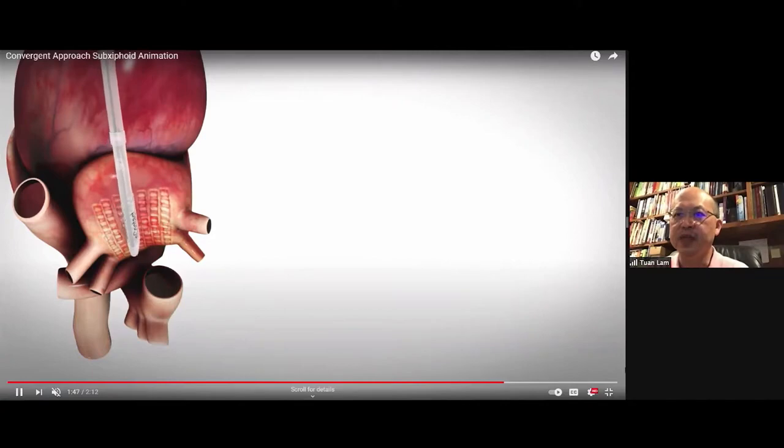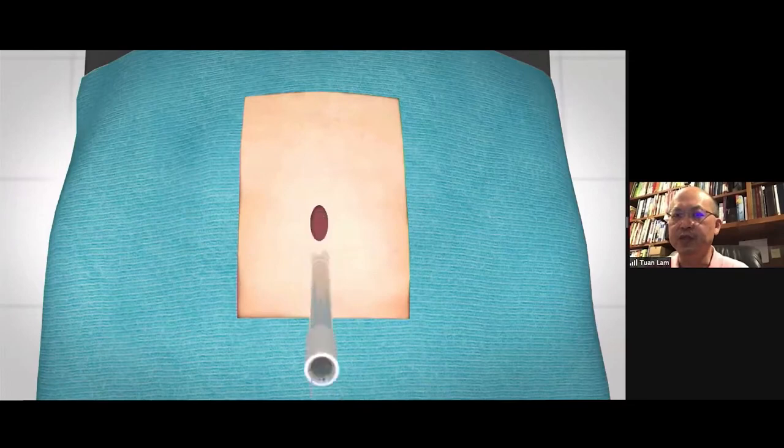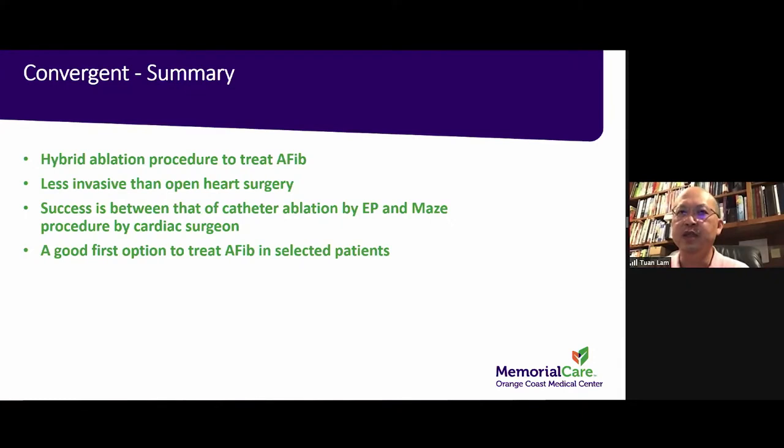The left atrium is fairly thick, so it's very difficult to create any hole in the back of the left atrium. So the bleeding risk is very low. In summary, the conversion procedure is a hybrid procedure used to treat atrial fibrillation. It is less invasive than the traditional full maze procedure, which requires opening the chest and going onto the heart-lung machine. The success of the conversion is between that of catheter ablation, which is 20 to 45%, and the maximum success rate by the maze procedure, which is about 90%.